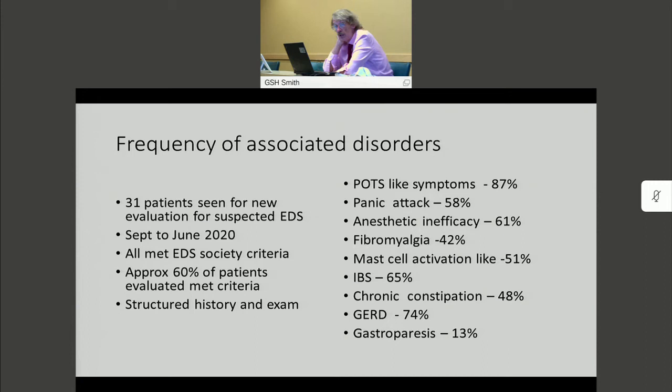65% of them had an irritable bowel syndrome diagnosis prior, or had symptoms consistent with irritable bowel syndrome. 48% had chronic constipation, 74% had GERD, 13% had gastroparesis. And I would say probably the most serious and difficult problem we run into in hypermobile Ehlers-Danlos syndrome is when patients develop severe gastroparesis.